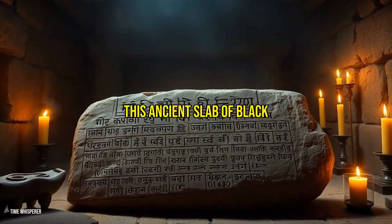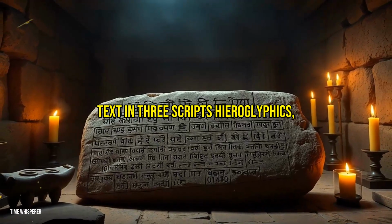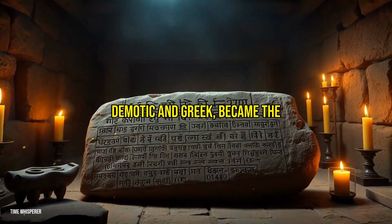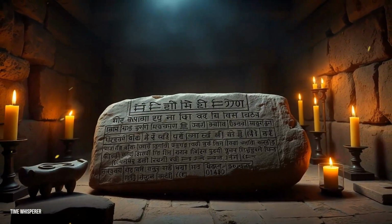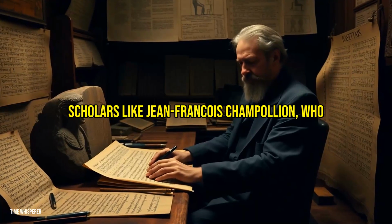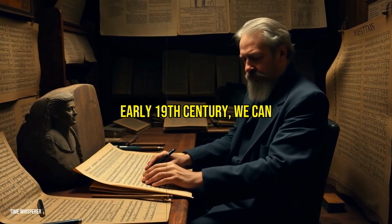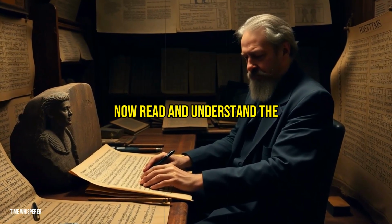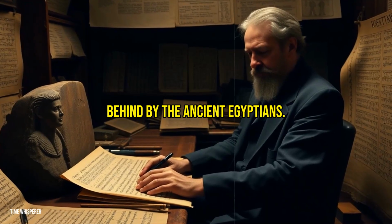This ancient slab of black basalt, inscribed with the same text in 3 scripts, hieroglyphics, Demotic, and Greek, became the key to unlocking the language. Thanks to the efforts of scholars like Jean-François Champollion, who deciphered the stone in the early 19th century, we can now read and understand the stories, prayers, and records left behind by the ancient Egyptians.